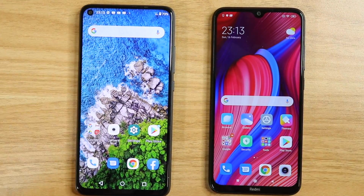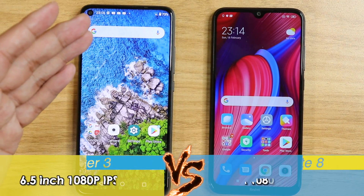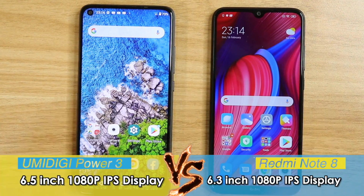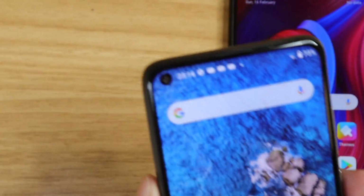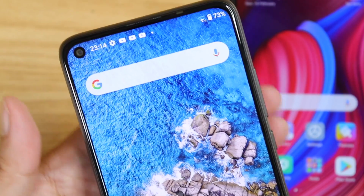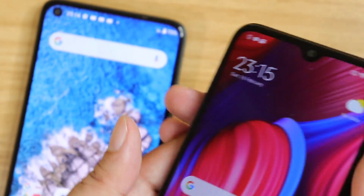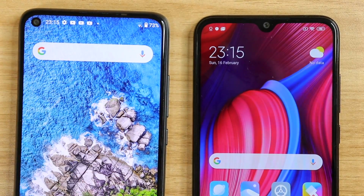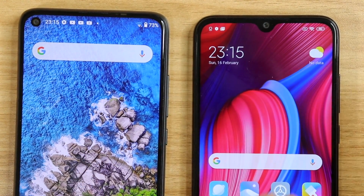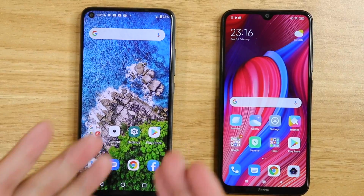Which one is better? Now you might have noticed already that Power 3 has a bigger display, 6.5 inch, 6.3 inch. Both are having 1080p displays, IPS LCD. The Power 3 has a bigger, juicier display with a punch hole, while the Redmi Note 8 is still using that old water drop notch design. And you can tell from my voice that I'm not so thrilled with the Redmi Note 8's display. I'm gonna tell you straight up that the Power 3 has the better display.